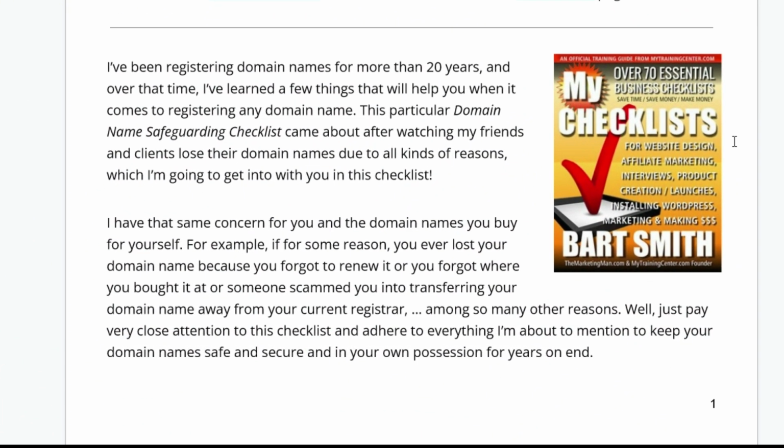Now, I've been registering domain names for about 20 years, and over that time, I've learned a few things that will help you when it comes to registering any domain name. This particular Domain Name Safeguarding Checklist came about after watching my friends and clients lose their domain names due to all kinds of reasons, which I'm going to get into in this checklist. But I have that same concern for you and the domain names you buy for yourself.